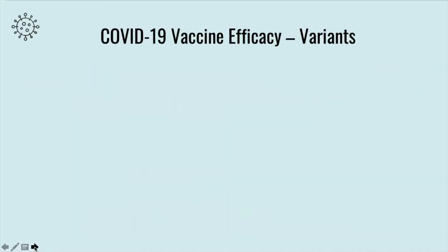Well, we've all been scared to death about these variants. Variants are normal, right? Viruses are going to have to adapt, otherwise they'll die. And when they adapt, either they will become less strong and virulent, and let's hope it's that, or they won't be susceptible to our vaccine. And that makes sense, right?